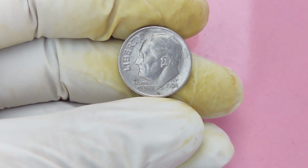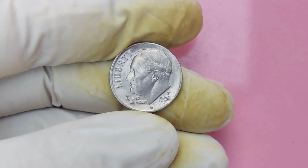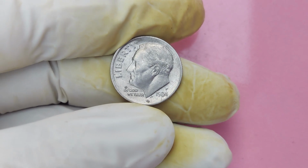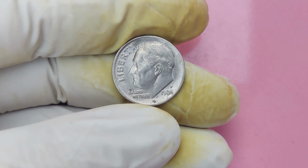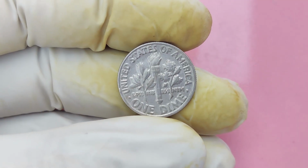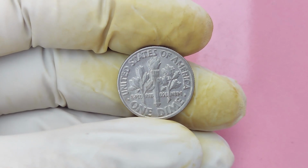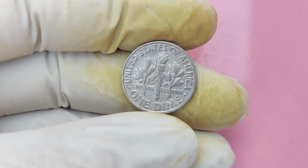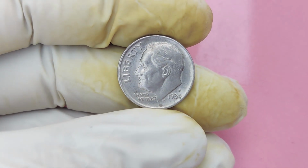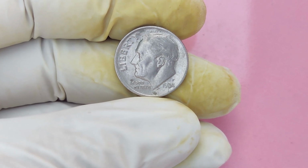Let's talk about its current market value. As of now, the 1984 P Mint Mark 1 cent dime coin has been sold at auction for a staggering $1.6 million. The auction scene for rare coins is incredibly competitive, and when a one-of-a-kind item like this appears, it attracts high-profile collectors from all over the world. While this particular coin has reached $1.6 million, who knows where the value could go in the future? As long as demand for error coins remains high, we could see even more record-breaking prices in the years to come.